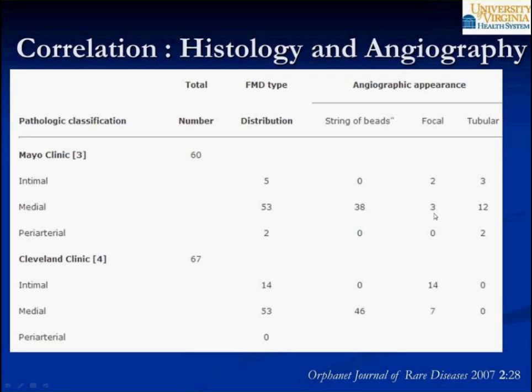There have been some studies that have looked at comparing histology and angiographic imaging. And interestingly, what we've seen is that the string of beads appearance, the multifocal type, has been seen mostly in the medial form of FMD when looked at histology. The focal can be divided between intimal and medial, and the tubular form can be either.